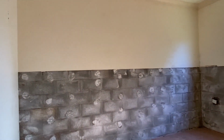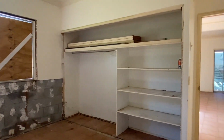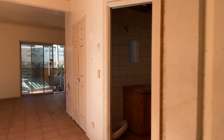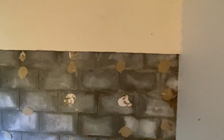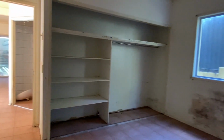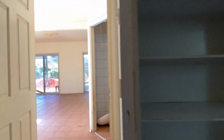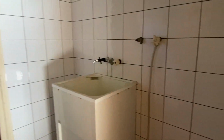Okay, one of the bedrooms here. Second bedroom here. Really decent sized bedrooms. So we've got some moisture issues here. Bathroom and laundry.